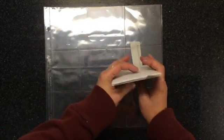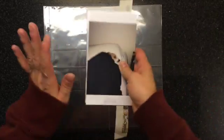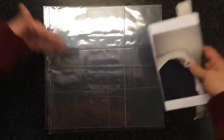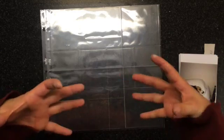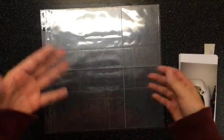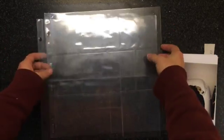So the first step for what I'm going to do is I'm just going to put these pictures in, whether they're going to fit the pocket or not. I'm just going to fit them in. I can pull them out and make them work in the page setup.